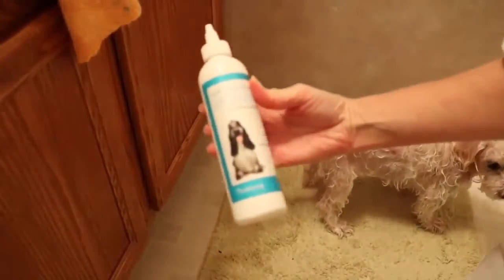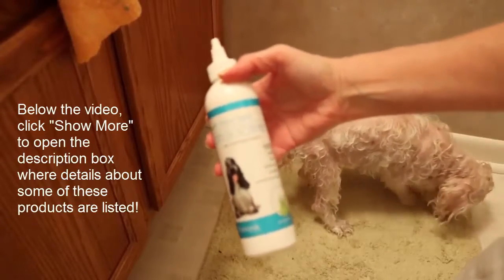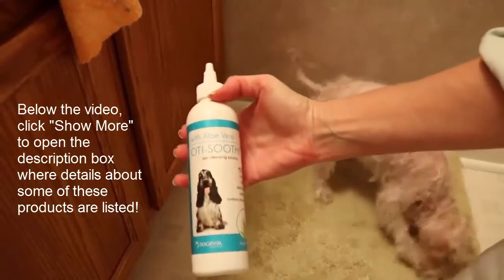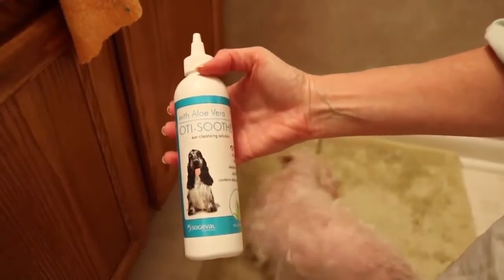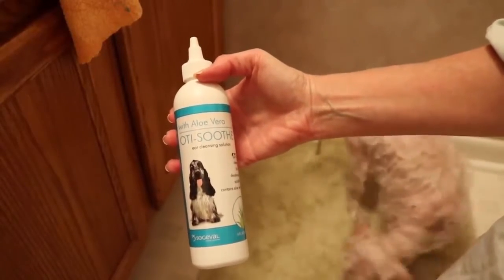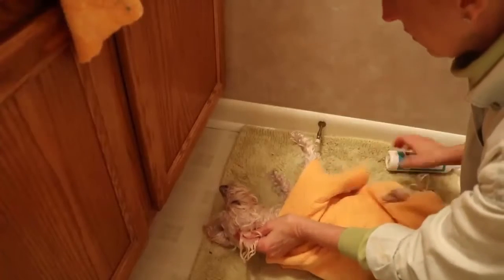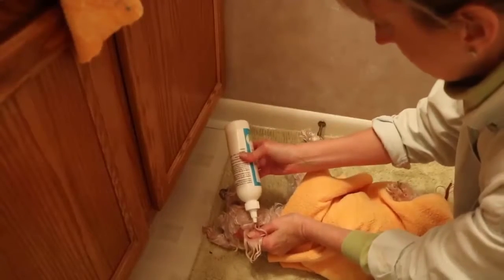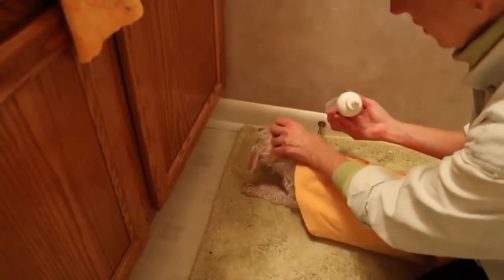The last thing I use for the dog is this Otic Soothe in her ears that I also got from the vet. If dogs like mine get water in their ears, it can cause an infection. So you put a couple drops of this in and it actually dries out the ears. So let's see if she'll let me do it in front of the camera. Rub it in and then she'll shake.